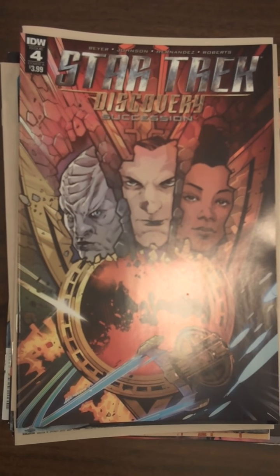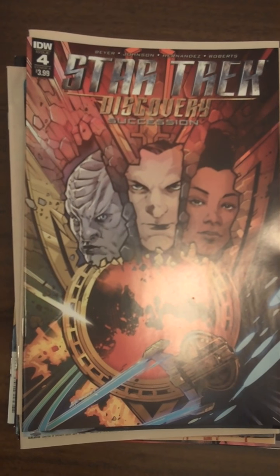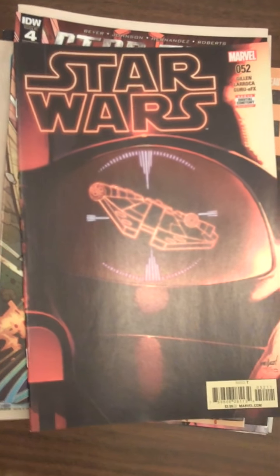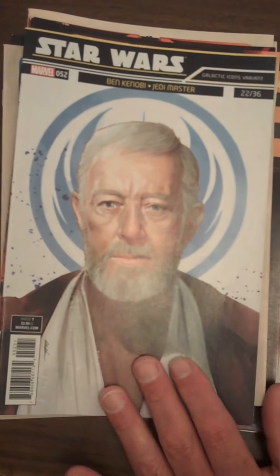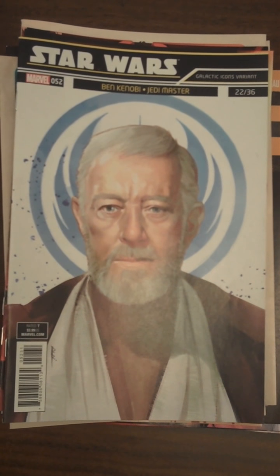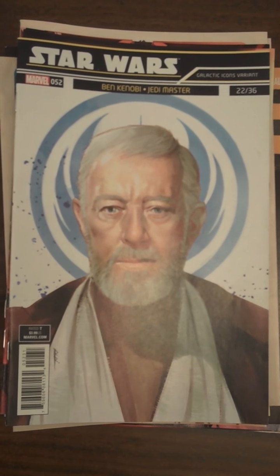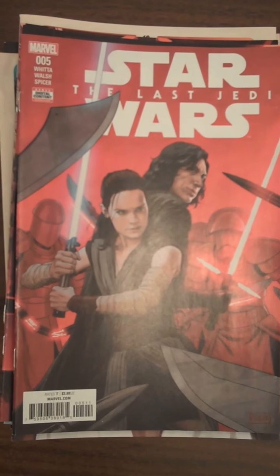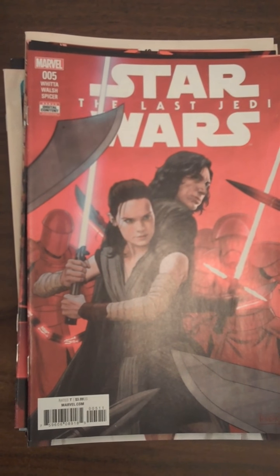IDW brings us Star Trek Discovery, issue 4 of Succession. Just beautiful, beautiful, beautiful. Next up from Marvel, we have Star Wars, issue 52. And then the variant covers, as we like to show, was in the running for the top 5, didn't quite make it. Star Wars 52, Ben Kenobi, Jedi Master variant. And then next up from Marvel, we have Star Wars The Last Jedi, issue 5. That's for just Jason Parks.